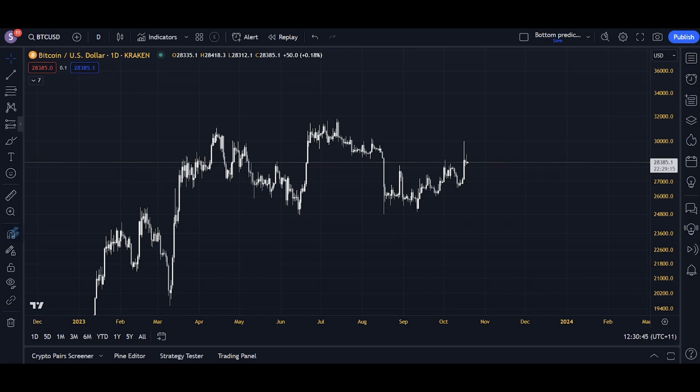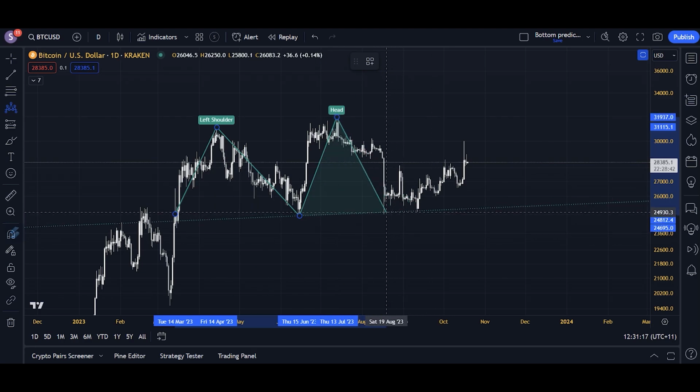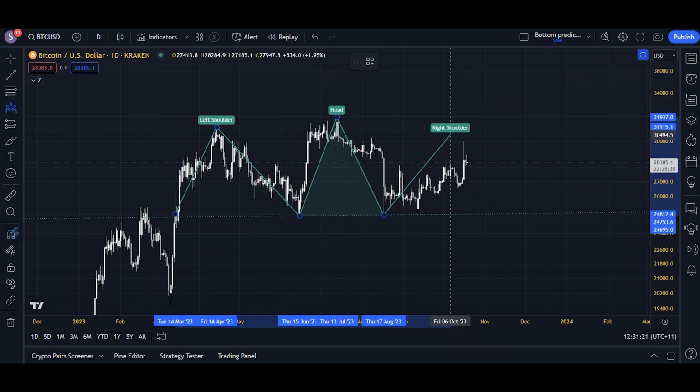We have a potential head and shoulders formation forming here on Bitcoin. If we go to 25K-ish, 24.5, whatever it may be, we form the left shoulder here, down to the neckline, the right shoulder up to here, down to the neckline, the head, down to the neckline, which is roughly, realistically, it could be down here, it doesn't really matter. That's the neckline. And then we go up to the peak of the right shoulder.